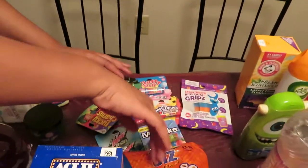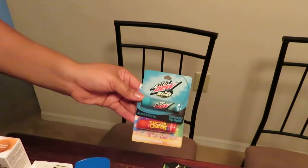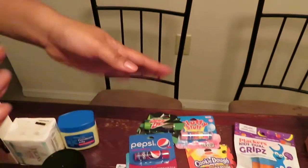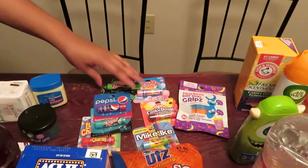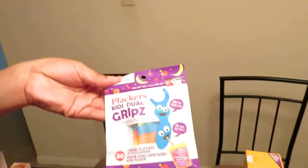And we got some chapstick because me and Kian are gonna do the chapstick challenge. So look out for that video. We're gonna be recording that today as well. So it's six different ones, seven, sorry. Can I count? Lord Jesus. Yeah, seven. Okay. All right. And then we got the flossers for the kids.